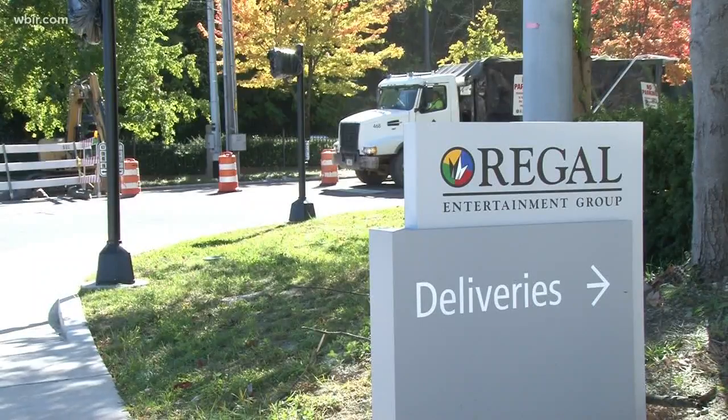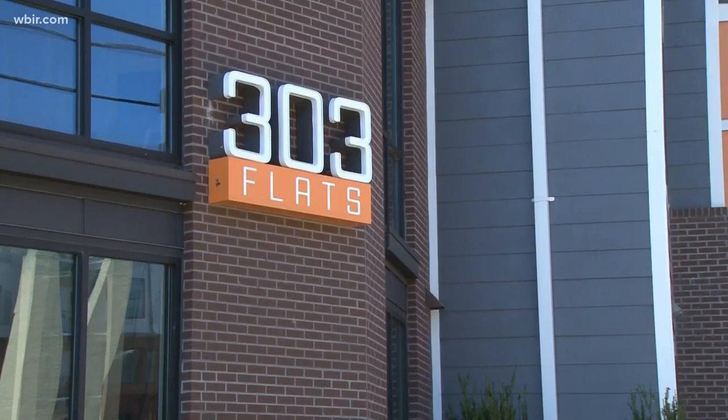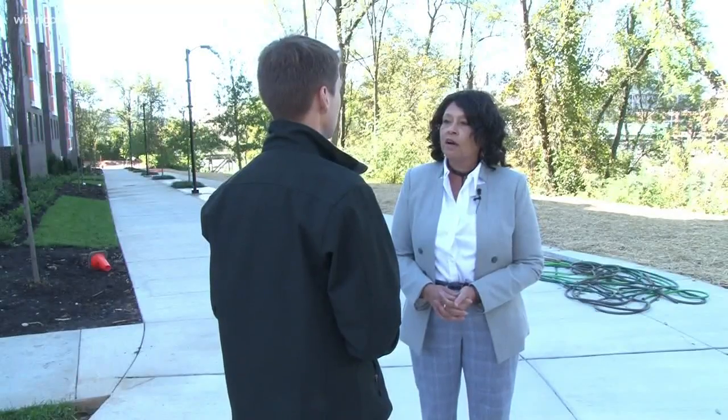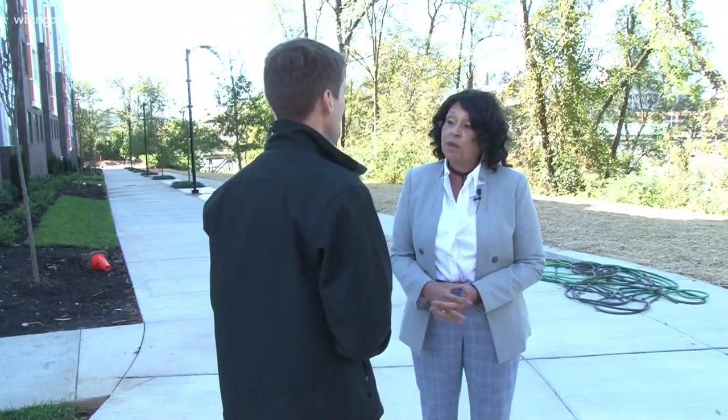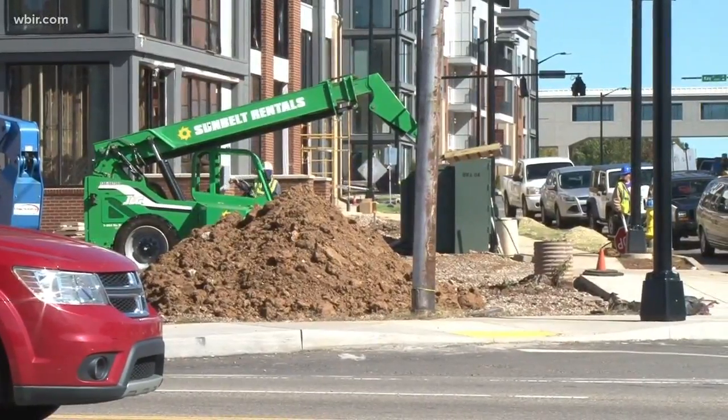Some of the buildings, like Regal HQ and the student apartments at 303 Flats, are already open, fully moved in. Others are still under construction. They hope to have the building closest to Gay Street occupied by the end of the year, with hopes to be fully completed in both buildings by the first of next quarter. Dawn Michelle Foster, the director of the Knoxville Office of Redevelopment, says even if you don't move in, there's a place for you here too.